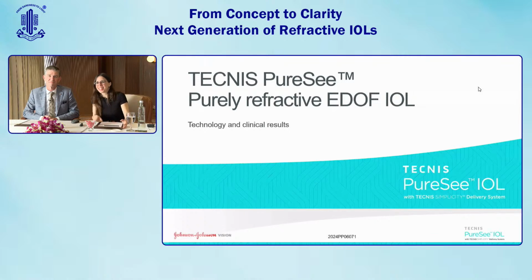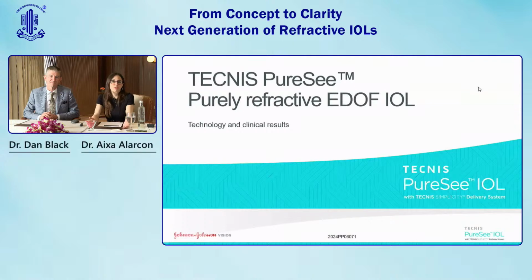Perfect. Great. Very good. So then, my name is Aixa Alarcón. I work for Johnson & Johnson, and I work in the design of new intraocular lenses. So today is a pleasure to be here with all of you to explain and to introduce to you our new technology in the extended depth of focus category. As you may know, Johnson & Johnson introduced the first extended depth of focus in the market with Technis Symfony. So today I have the pleasure to talk to you more about what is the new innovation in this same category.